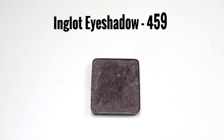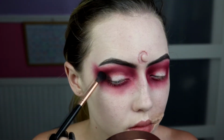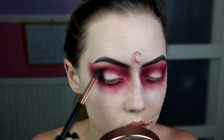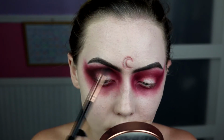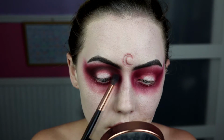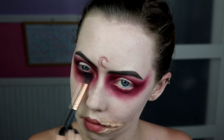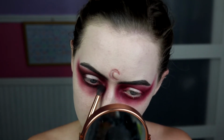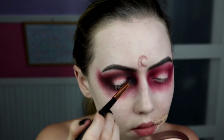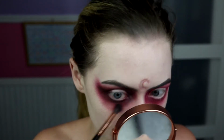Then again, we're going to Inglot shade 459, which is a deep plummy browny kind of colour. It's more plum than brown. And we're going in again into the crease, slightly winging it out. It's the same process, you're just layering it up, and the darker you go, the less far out you're going to go. But the messier this looks, the better. If it's all smudgy and messy and not perfectly blended, it's going to look even better. I also really emphasise that shade on the inner corner, right where you would normally highlight.